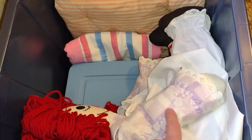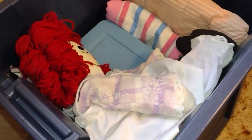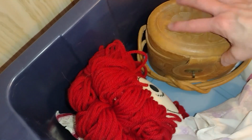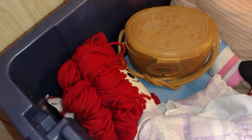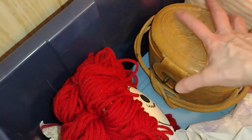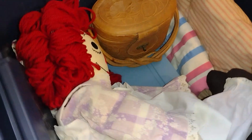But the reason her little dress is purple is because that was my favorite color, and so that's what she did. She had them all done in the favorite colors. And this is the purse that my parents got me when they went to Mexico, and I just really like it. I've always liked it. I don't really use it, but I like it.